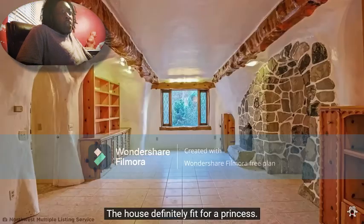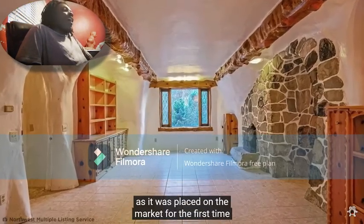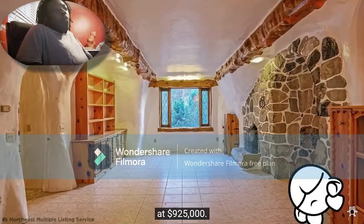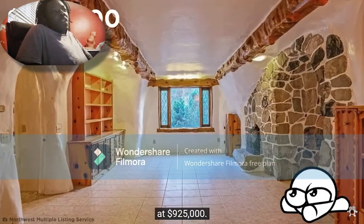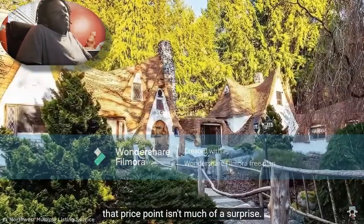It's not bad, but all right, that house, it was sick. It was sick, no doubt. I would definitely pay $925,000 just to own and live in that house.